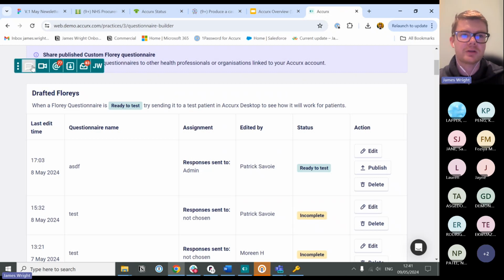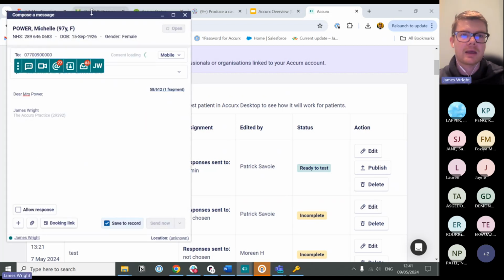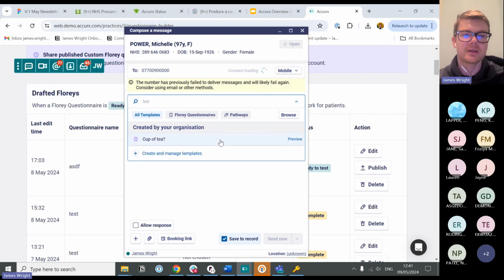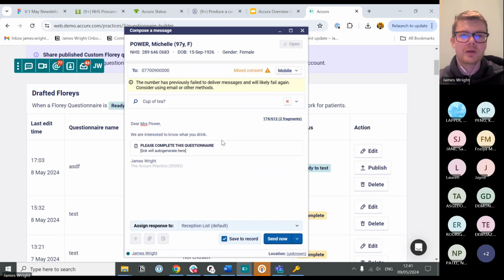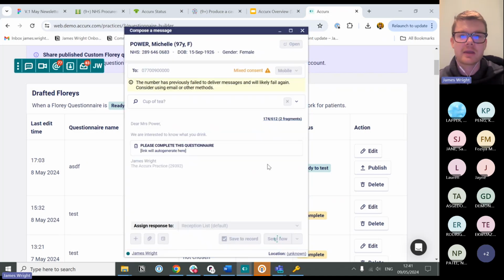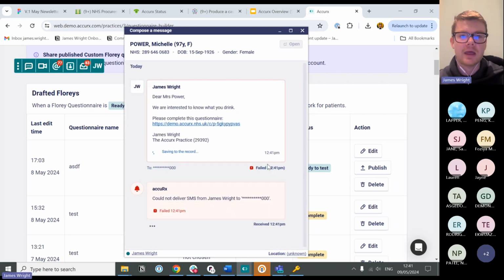But if we go back to the product and click to search for templates, that questionnaire is already in there because it's live. We click that, and I will send it in this case. It will probably flash up again because the patient has declined consent for SMS, but as it's a test, we'll go ahead. So this patient it's failed in this instance. As I said, it's a fake number, but it is saving to the record.